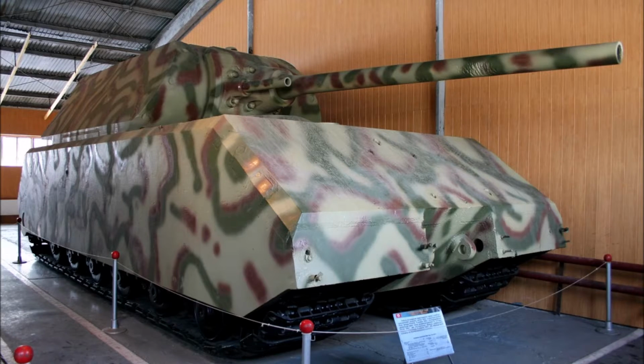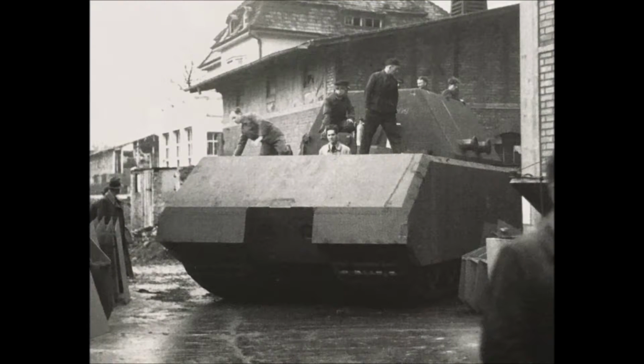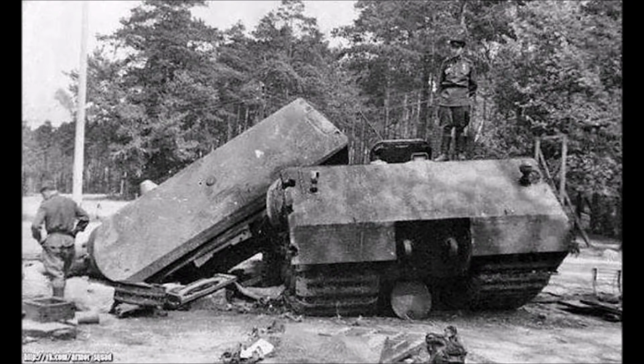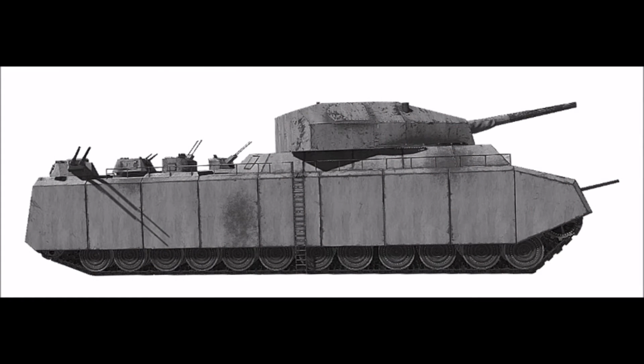I mean, it weighed 188 tons. That's quite big. Armour sitting between 15 and 22 centimetres all around the tank, with a whopping 128mm gun, that's pretty big. But what about a tank that weighs 1,000 tons, has two 280mm guns, and armour between 15 and 36 centimetres? Sounds preposterous, right? Luckily, it didn't get very far. I'm talking, of course, about the Landkreuzer P1000 Rat.